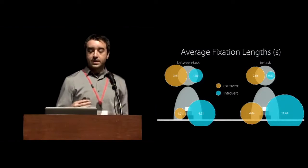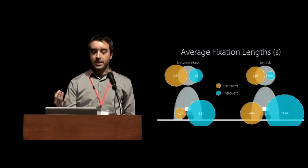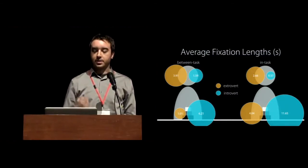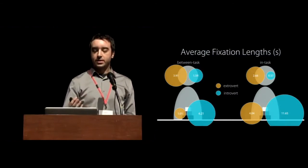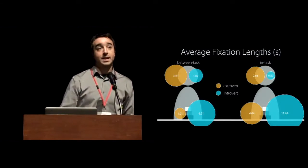And so putting these phases side by side, we can see that in general, the between-task phase involves much more gaze to the person, which makes sense because that's when the instructor is providing motivation and encouragement to the worker to keep going. While in the in-task phase, we have much more gaze to the puzzle, which makes sense because the instructor is monitoring the worker's execution of the task.